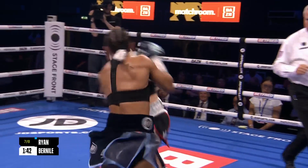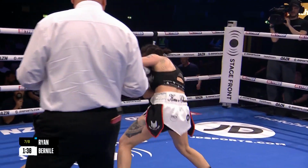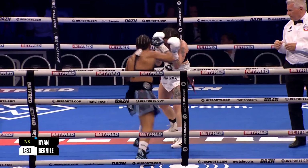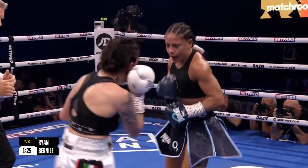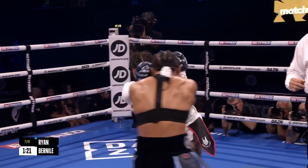Well, there's just a little microcosm of the skills you've just seen, just exiting off the jab, rolling under the hooks, blocking two or three shots. Looking in the flow now. Ryan Bernile marked up, pressing forward, but you can see she's working hard. She just picks a long raking right hand to the body again, then a right hand upstairs that time. Really starting to get in the groove now.